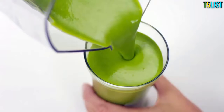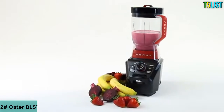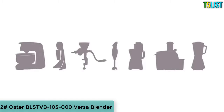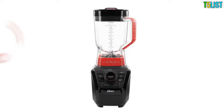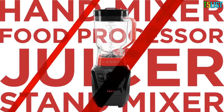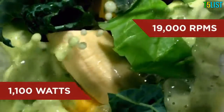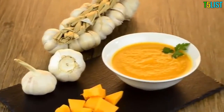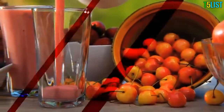Power, technology, and value come together with the Oster Versa High-Performance Blender. The Oster Versa blender harnesses the power of multiple appliances in one awesome mega machine. With its ample power, the Oster Versa blender extracts more of the life-enriching nutrients in your favorite fruits, veggies, nuts, and more for fresh, healthy foods your whole family will love.